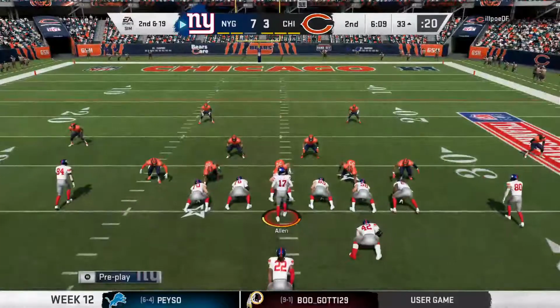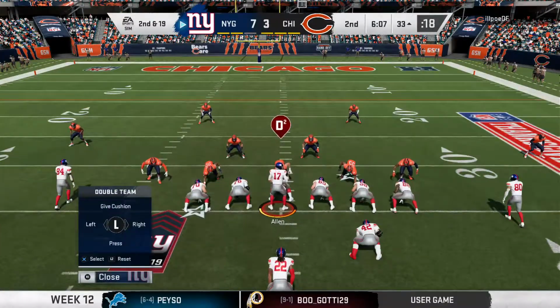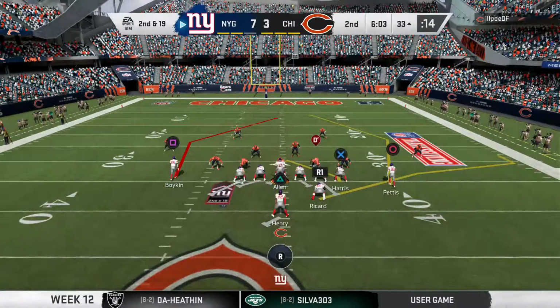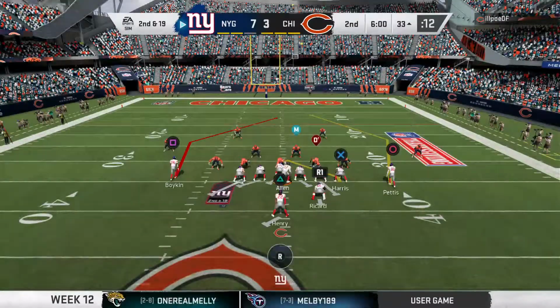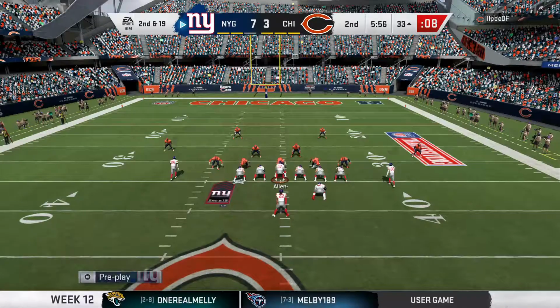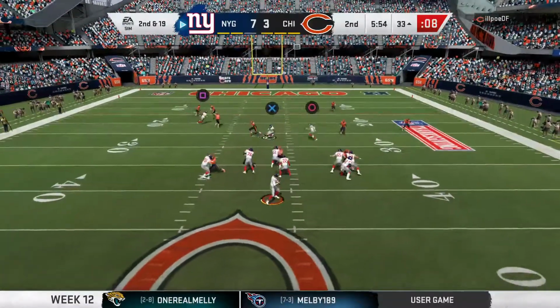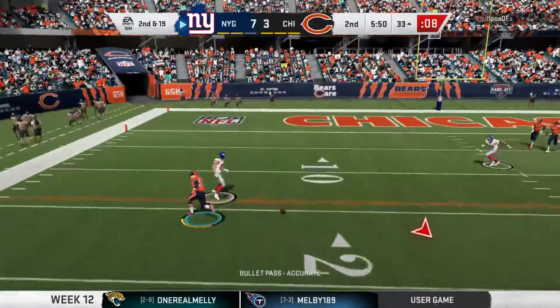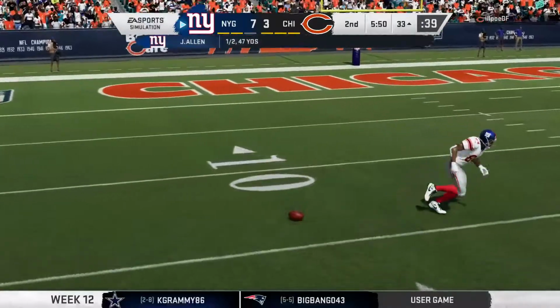So 2nd and long, and got to be careful not to fall out of field goal range. Let's go, B. Big series right now. Check. Back. Slam. Here's Allen to throw it. And that one got tipped, kind of threw everything off.